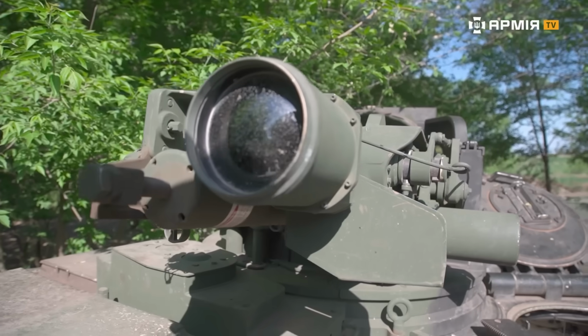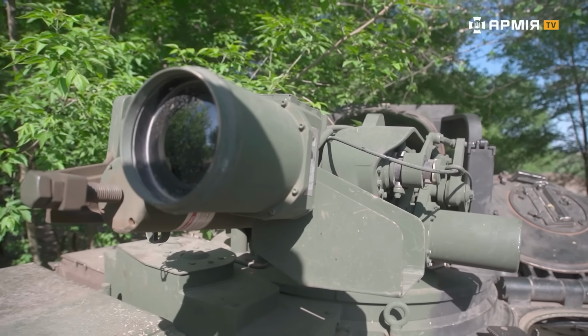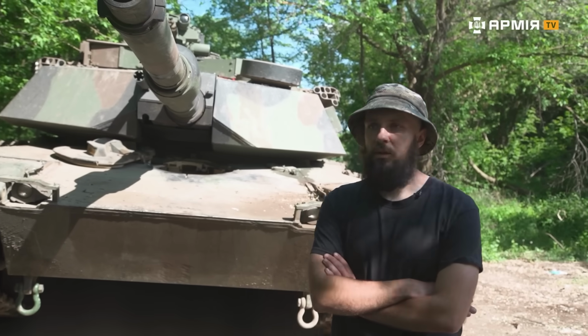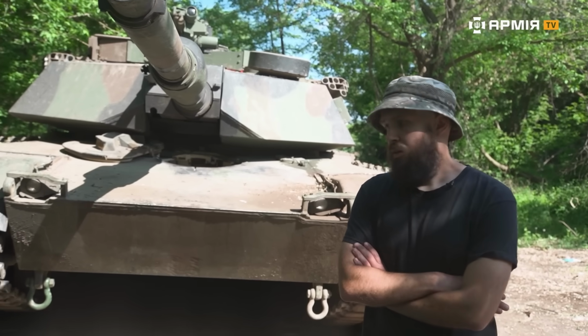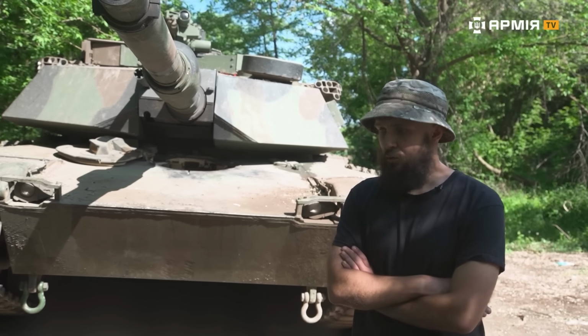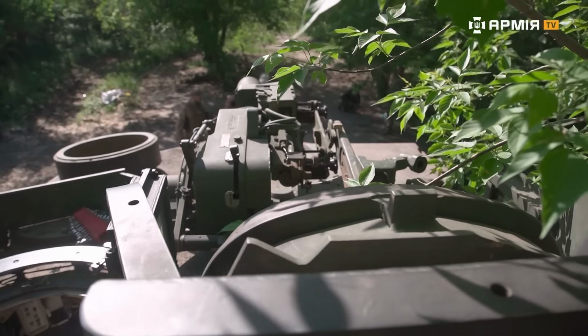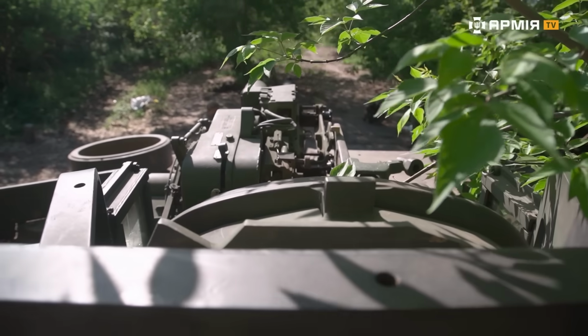It's got thermal sights, both for the main gun and the .50 cal commander's machine gun. This tank is made for fighting both during the day and at night. The thermals work well, but keep in mind, the enemy's adapting too. They hunt us at night just like during the day.